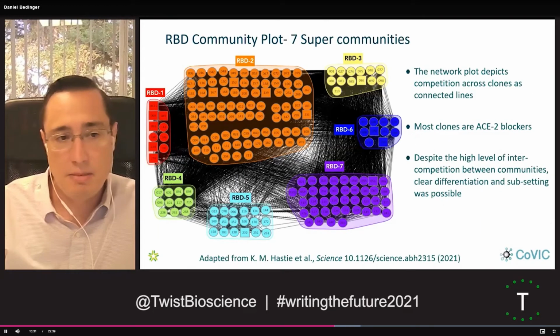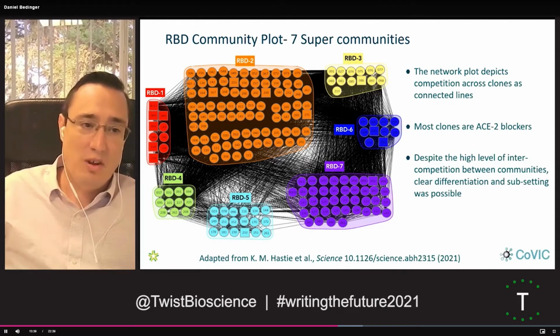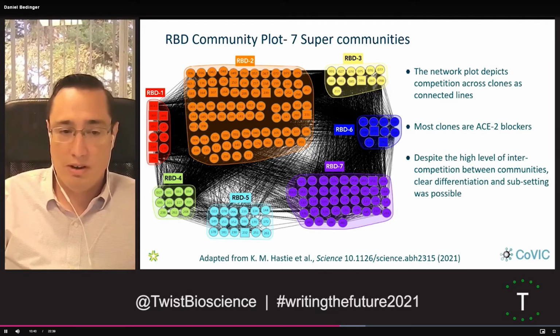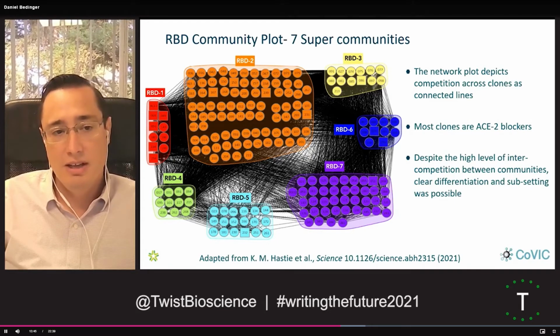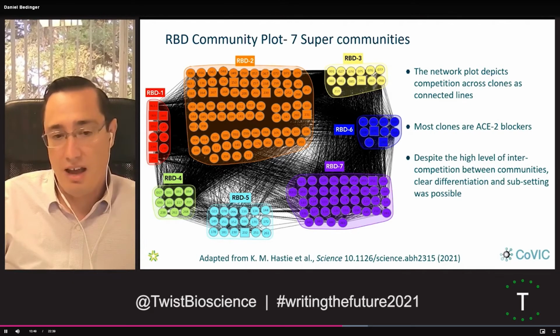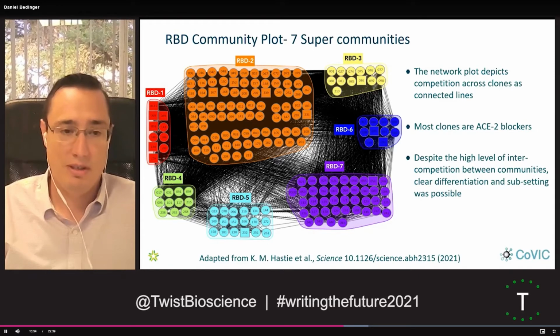So this can be summarized down into a set of communities. This is what we call a network plot, and it shows how these clones interact. Like I said, there's a whole lot of competition among these where they're competitive with each other, but there's also pockets of very important and distinct differences. So we're actually able to get a lot of resolution as to the uniqueness of these binding domains, even though there is a lot of competition within these profiles.